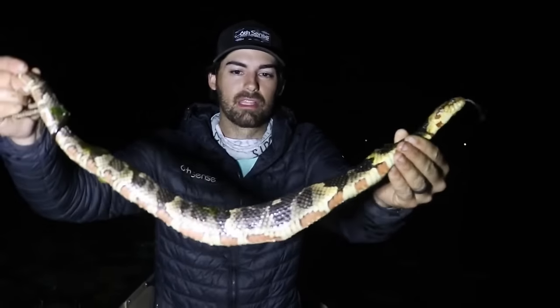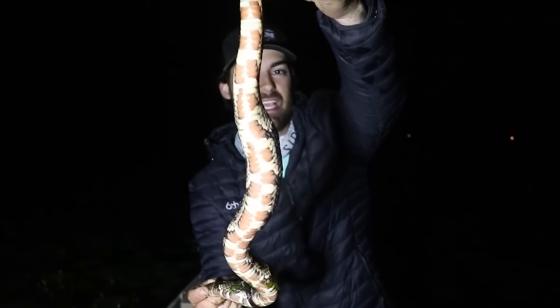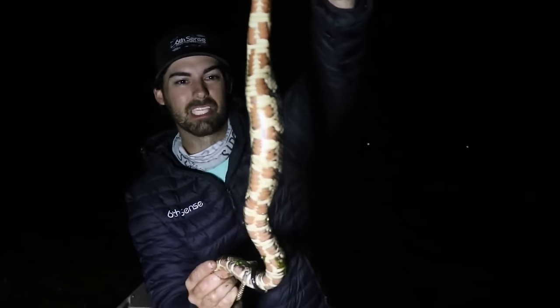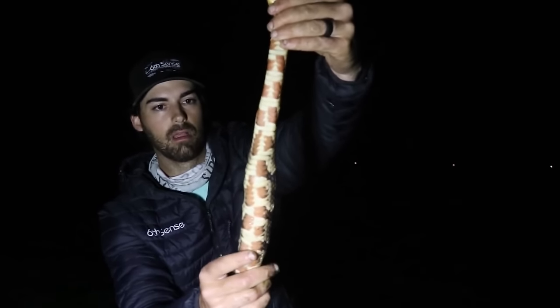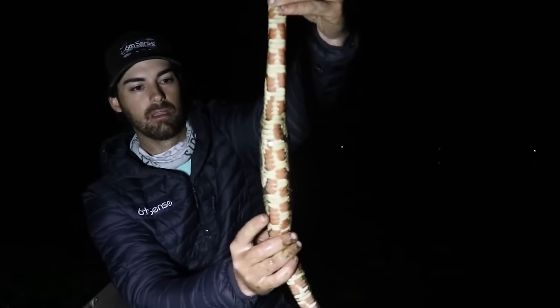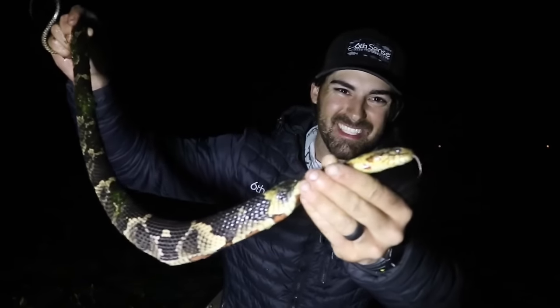Let me see the belly. Yeah, look at the belly. Now, we don't want to agitate him too much because we don't want him to regurgitate whatever he ate. I would almost suspect that could be a bullfrog in his belly just because of how bulgy and how big it is. Maybe if I can feel it. It doesn't feel like a fish. It feels like a frog. That could be a huge frog in that snake's stomach.